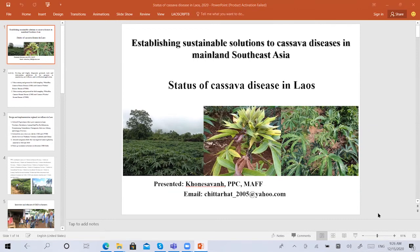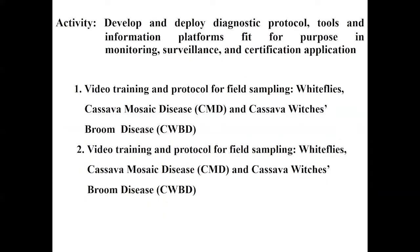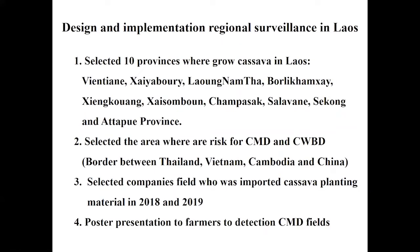Good morning, everyone. Today, I would like to share my surveillance of cassava disease. For activity number three, before the surveillance, we got training from Wilmer on using the protocol for sampling cassava mosaic and vegetable boom. For the design of the implementation, we conducted surveillance in 10 provinces. We selected provinces that grow cassava in the north, center, and south.